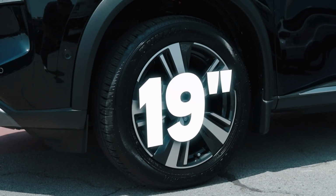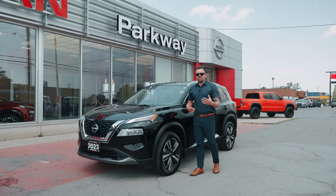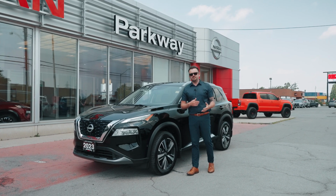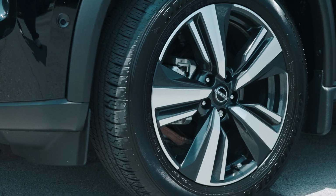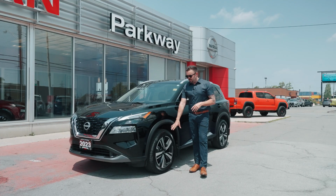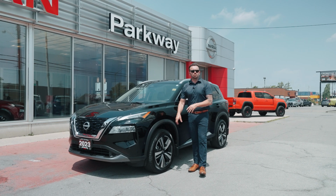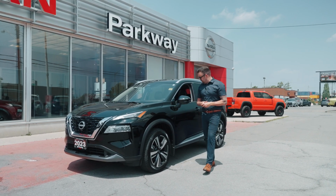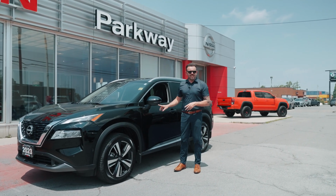The wheels that come specifically on the SL here are 19-inch. And I love what the manufacturer's done over the past few years, gotten away from just a simple brushed aluminum one color look, and they've added in a bit of a gunmetallic flare with some nice sparkle to really make those rims pop.